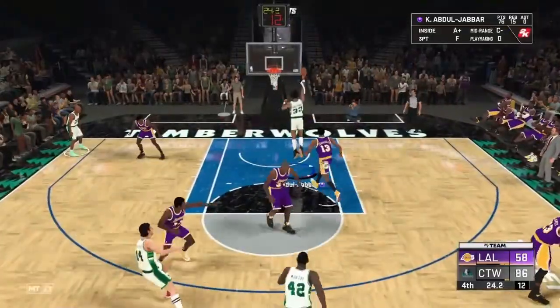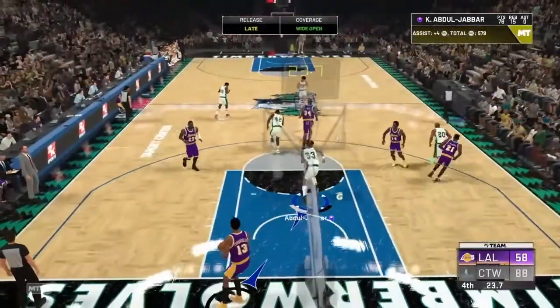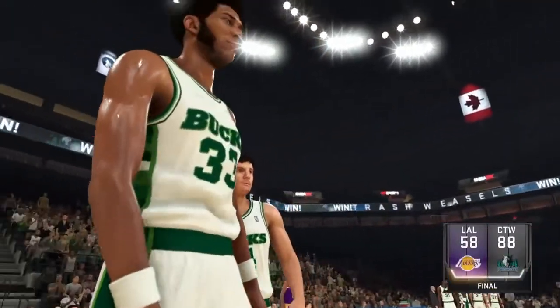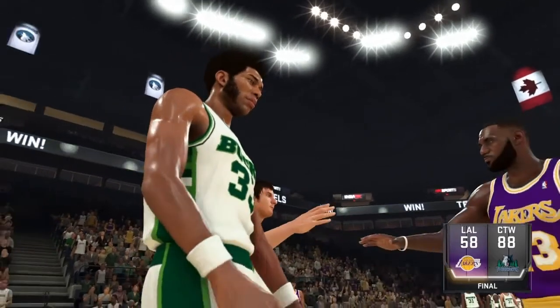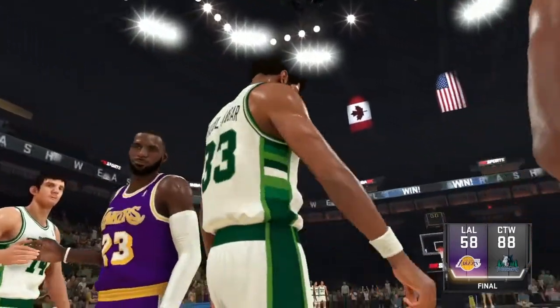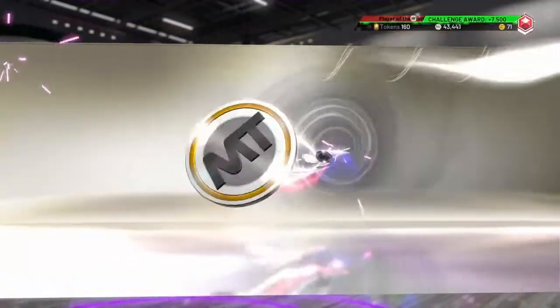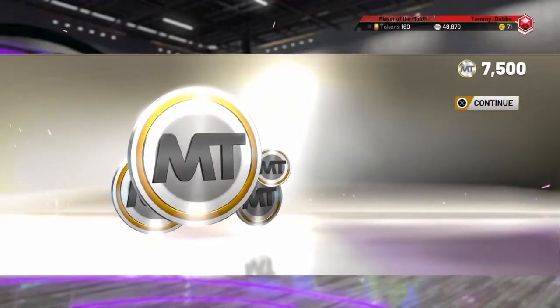So 24 seconds left. He scores his 78th point. That is it for this game. 30-point victory. Easy, if not a bit mind-numbing stuff there. So 7,500 MT for the victory.